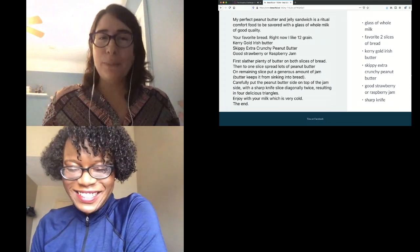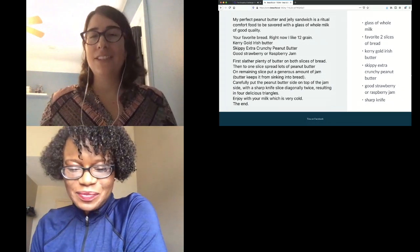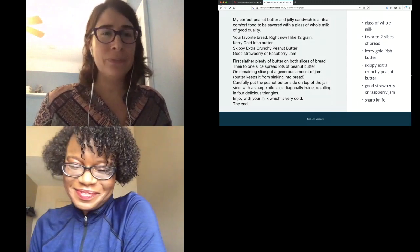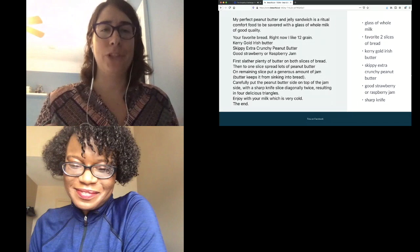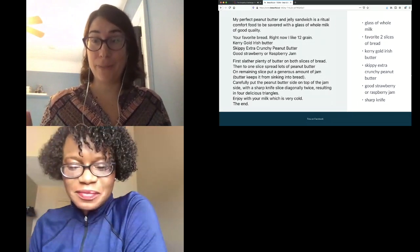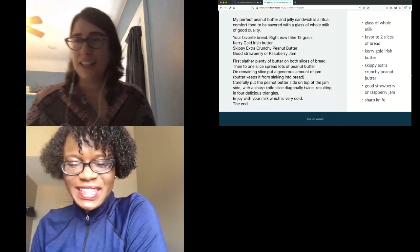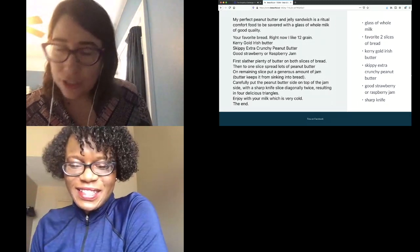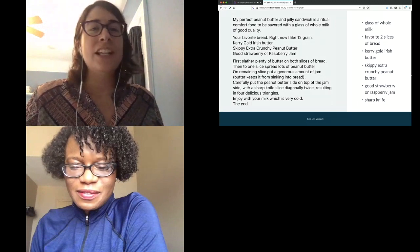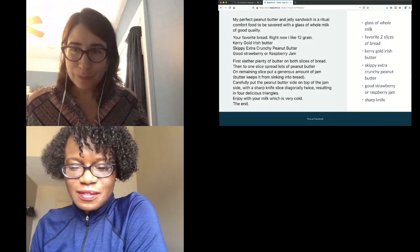And then it was Skippy extra crunchy peanut butter. And I was like, I don't have that brand on me right now, so I can't make that. And then good strawberry raspberry jam, check. And then they had a sharp knife. And I was like, oh my gosh, I probably shouldn't be using a sharp knife, but that works. They wanted to cut it in these nice little squares. It sounds absolutely delicious. But let's look at the next one.